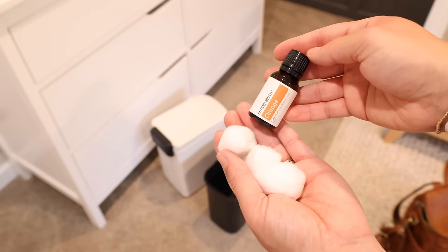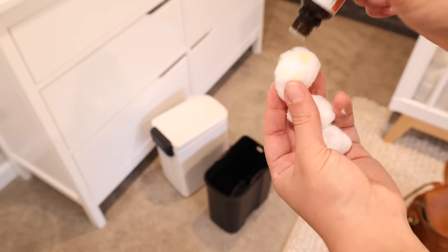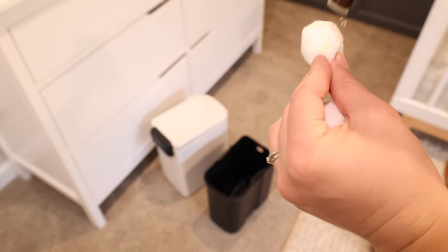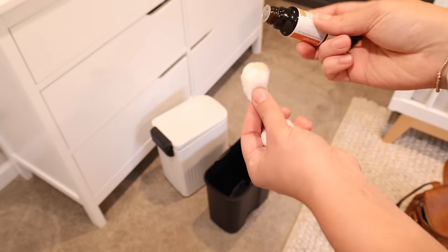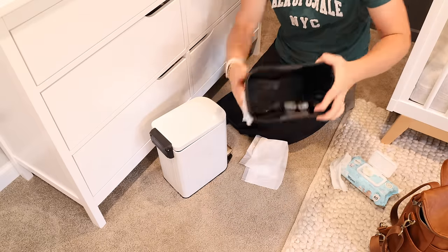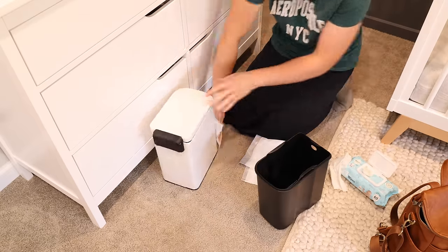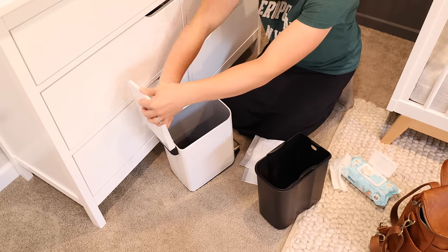So as you can imagine, especially if you have kids, a trash can for diapers can get smelly pretty quickly. So I decided to put a few drops of orange essential oil onto some cotton balls and keep those cotton balls in the bottom of this trash can. You can use this hack for any trash can in your house to help with odor. Just put that cotton ball with essential oil in between the liner and the can.